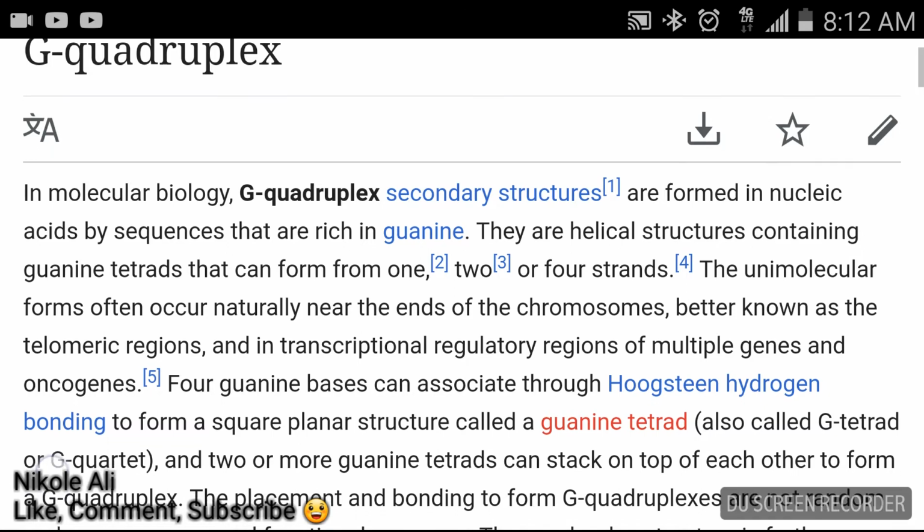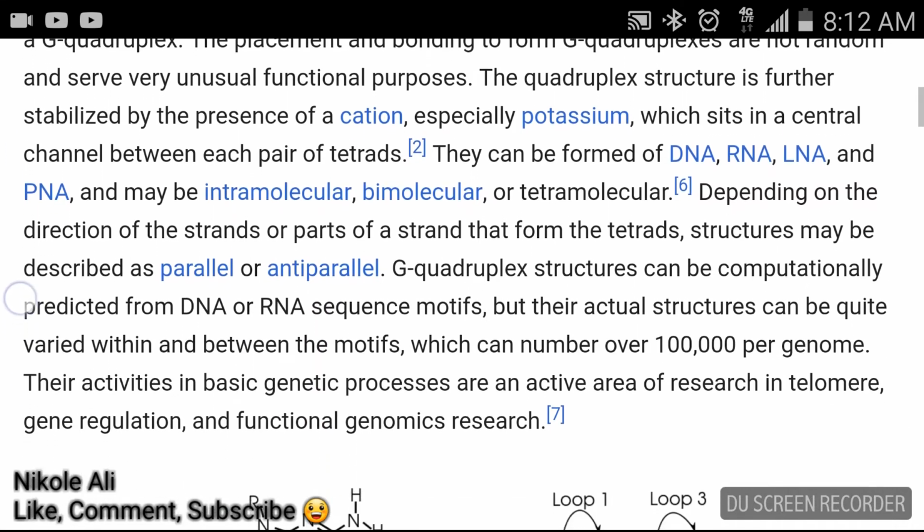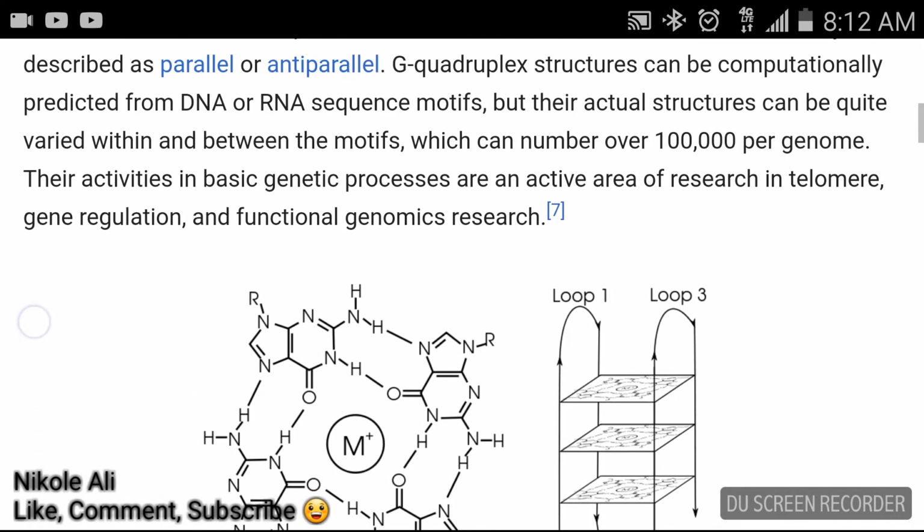or RNA. So they come down and they say here, where is it? At the end, it says G quadruplex structures can be computationally predicted from DNA or RNA sequence motifs, but their actual structures can be quite varied within and between the motifs, which can number over 100,000 per genome. That's a lot. Okay, they say their activities in basic genetic processes are an active area of research in telomere, gene regulation, and functional genomics research.